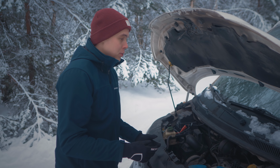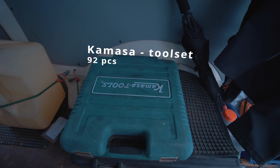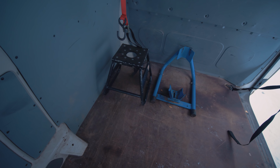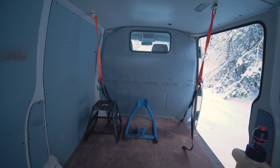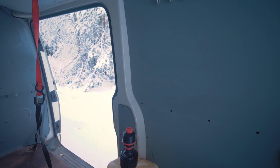Alright, so here you can see what I have inside here. There's a dual box, which includes some tire irons and stuff like that. And then I have my Kamasa tool set with me always, and some fuel. And in the front I have the bench or engine stand slash bike stand with me always. I usually hang the straps from the ceiling, so when I put the bike in, I can easily access them. So that is for that.